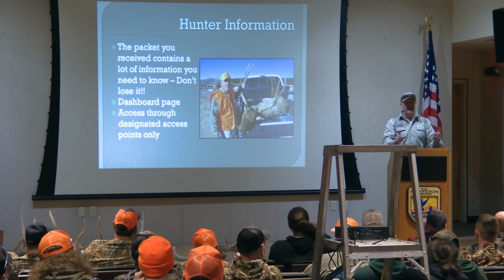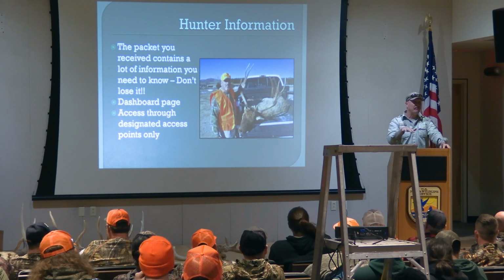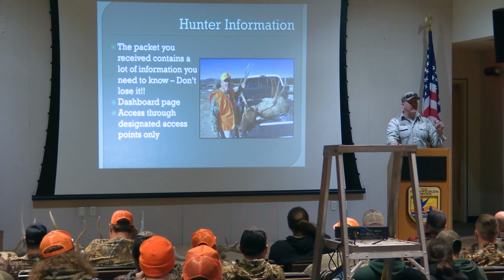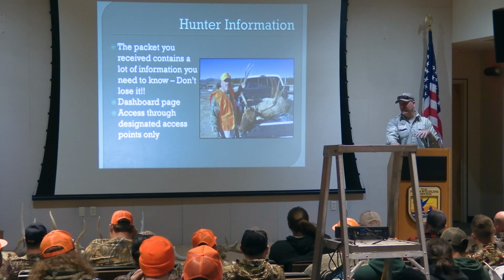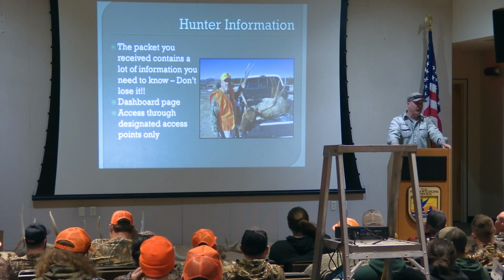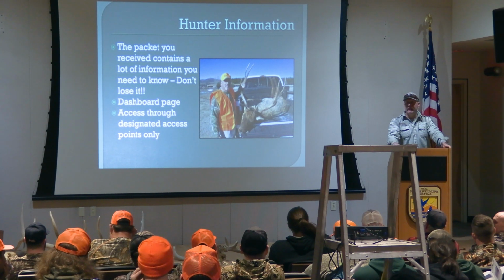You also received a half page that goes on your dashboard. You need to legibly print your name on that page and leave it on the dash so it's visible for our law enforcement officers. That is to show those guys when they're driving around the refuge, if you're parked in a certain area, that you are part of this hunt, especially early in the morning or later on in the evening when most people should be out of here. With that dashboard sheet, they'll know that you are part of this hunt and are allowed to park in the area where you might be parked after dark. And so make sure you have that on your dashboard so folks can see it when you leave here today.